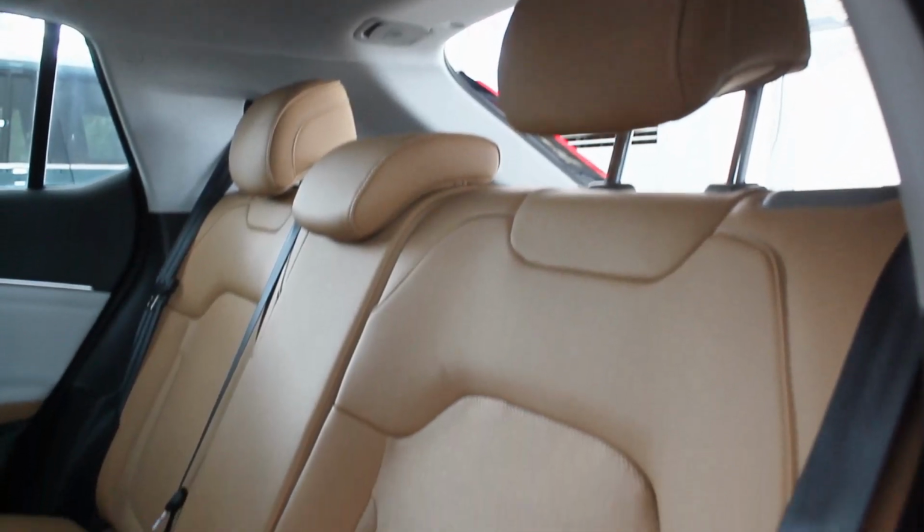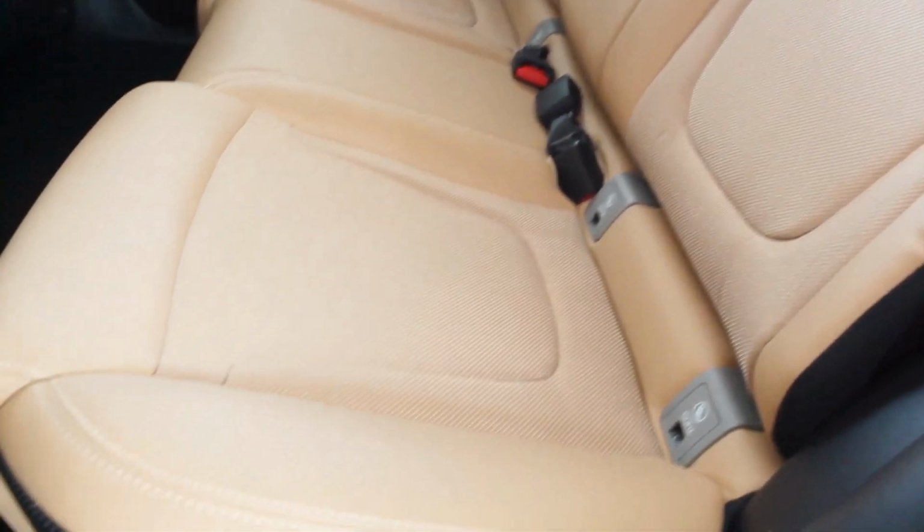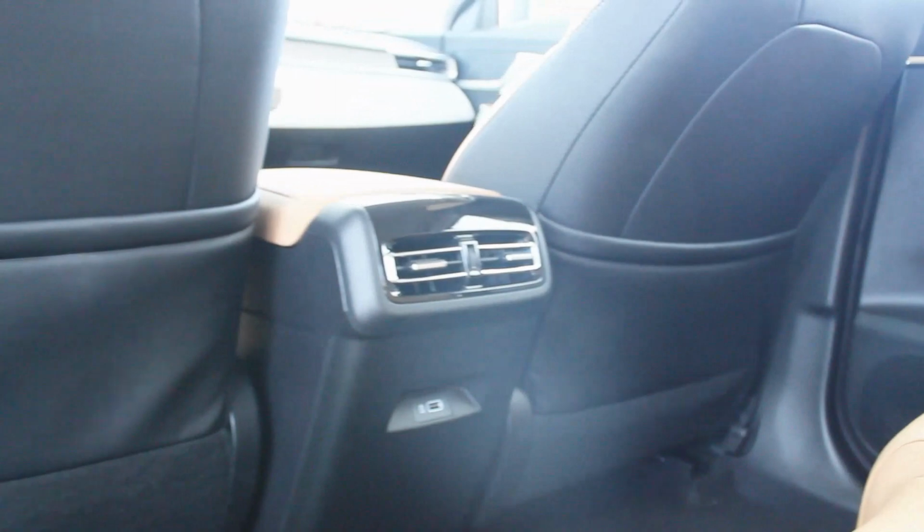And then what else? In the rear too, exactly the same type of seats, mixed with leather and fabric, but no more central armrest now for this GE model. And then here in the middle, at least you still have 2 air conditioning vents and a sole USB port. And the space there in the back will be exactly the same, like with the top of the line model.